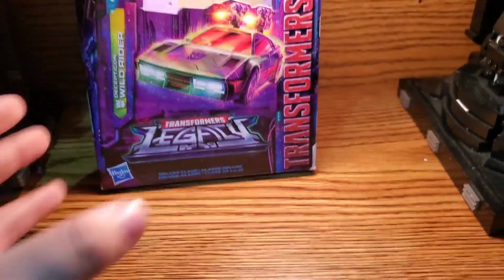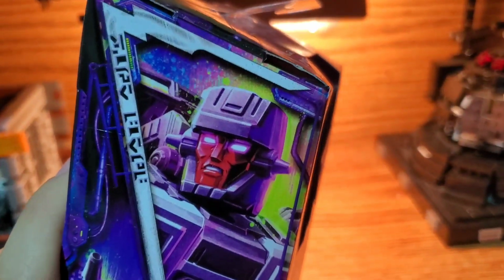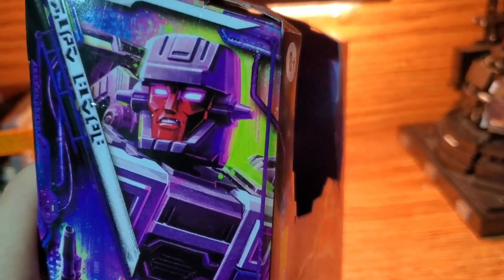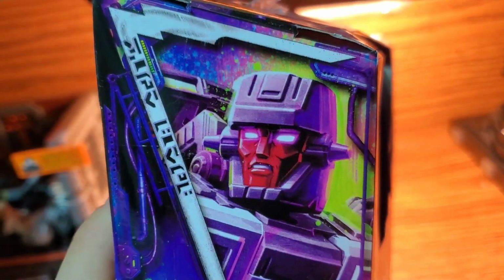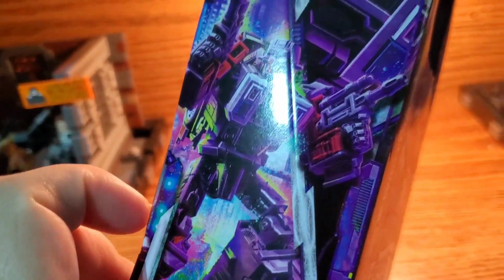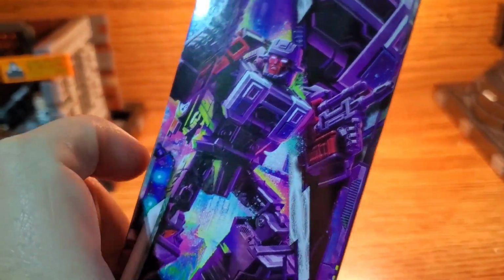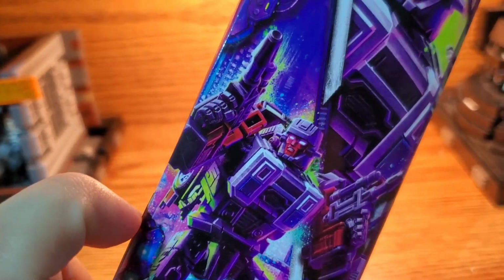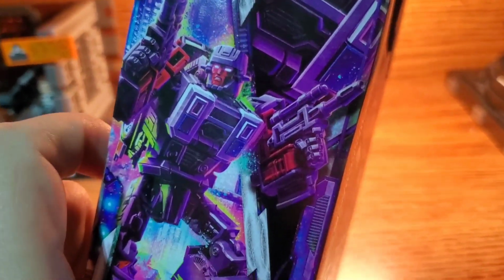And let me pull it out here so that you can actually see it. On the side here, we have a picture of Wild Rider looking very angry with some glowing purple eyes, some Cybertronian. I believe that's his name, at least, written in Cybertronian. On the bottom, we have a more zoomed out photo of that exact same image with some nice neon everything over him. Very eye-catching, very nice, but very bright. And if you don't like bright colors, you're not going to like this box.